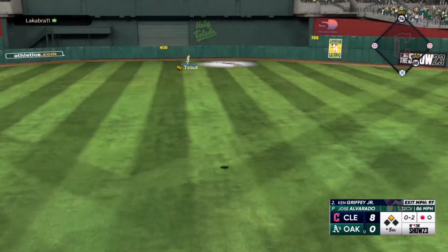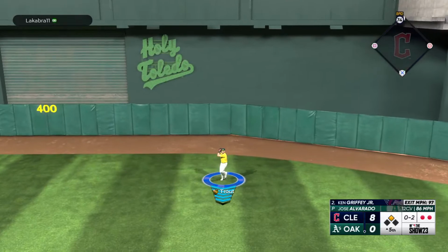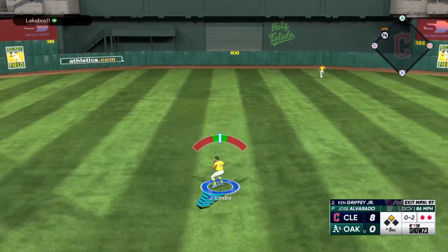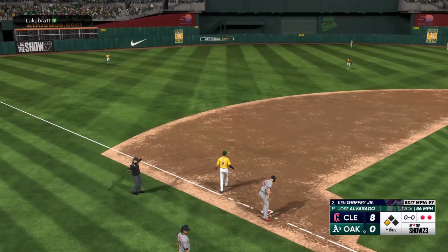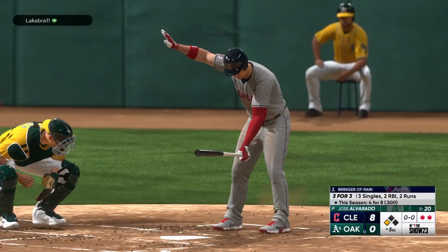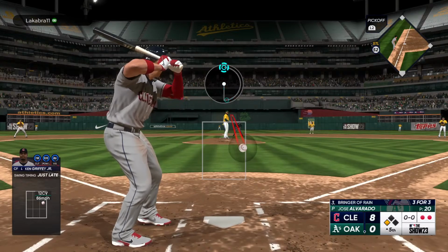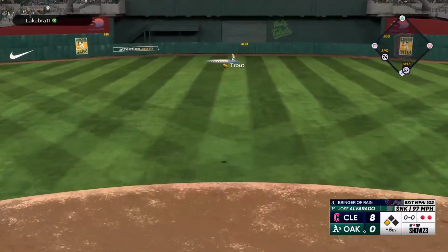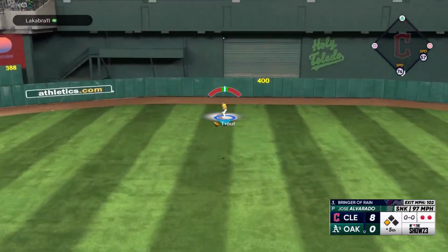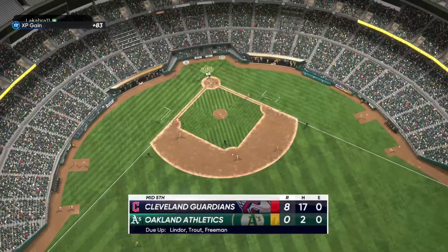This to center field. Trout is there. And he makes the catch. Runner tagging for third. Josh Donaldson digs in for the Guardians. That's smashed towards center. Trout makes the grab, and that'll end the inning.